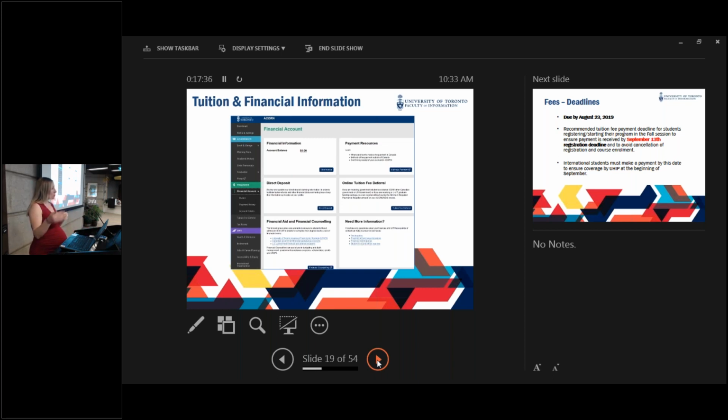That $500 will then go towards your tuition. So it's not an additional $500 that you paid, it will just go towards your tuition. So that's how you can see it there. And then once tuition amounts are released, the School of Graduate Studies will release those amounts usually about end of July for 2019 and 2020. Once they've been released, you'll see it in your invoice.